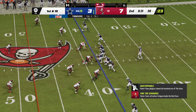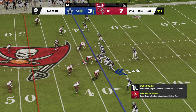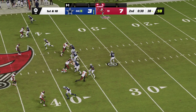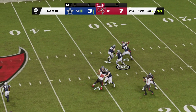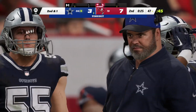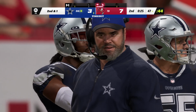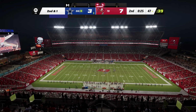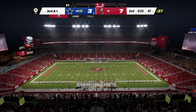So good starting field position for him here as they come up 1st and 10 at their 38. Following the interception, here's Prescott. Got his man complete over the middle. It's Elliott. The Cowboys going to use their second timeout now as they'll stop it with 25 seconds to go here in half number 1.